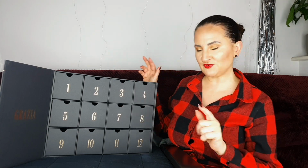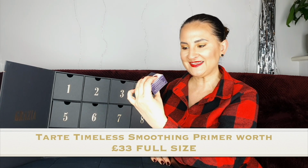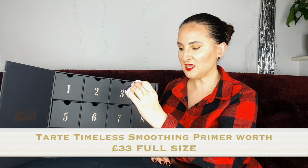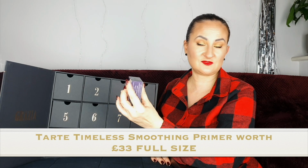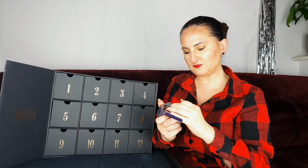Okay, let's move on to number 5 now. So here we have something by Tarte, and this is Time to Prime. So we have a smoothing primer, and it contains vitamin C, E, and green bean extract for a firmer, smoothing appearance, and it has blurring and filling technology. That sounds actually quite cool. I'm not really sure if it's a full size, but it's a good size for sure. It's 15 mils. I'm not even sure if it comes in a bigger size on the website.